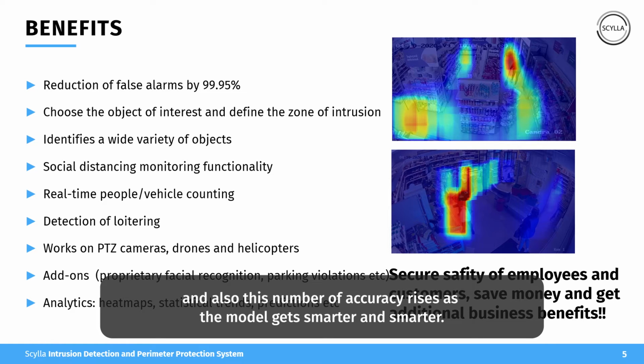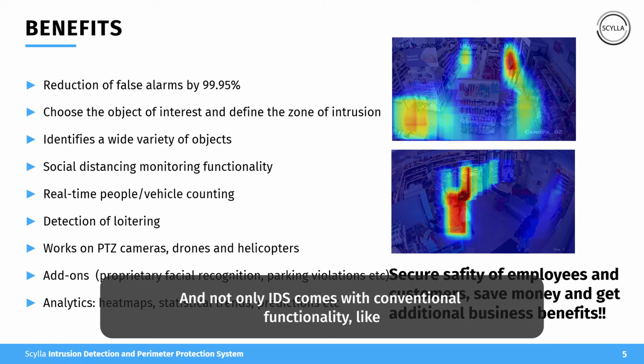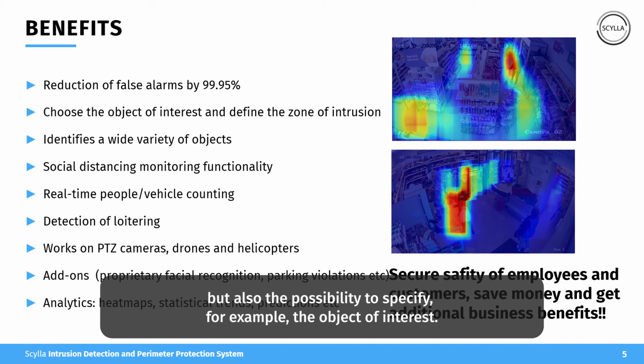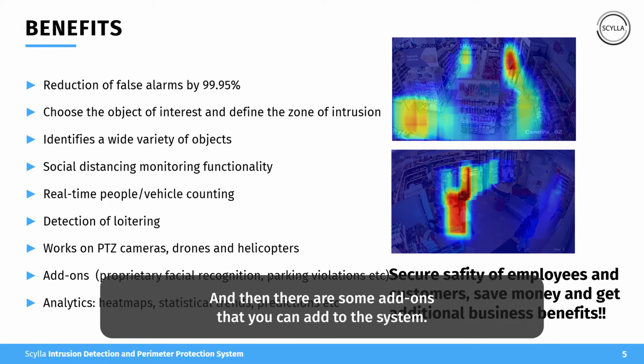And also, this accuracy rises as the model gets smarter and smarter. And again, it comes not only with conventional functionality, like defining the zone of intrusion and the schedule of the alerts, but also a possibility to specify, for example, the object of interest. You can specify if you're interested in human or vehicle or both in the same area, right? And then there are even some add-ons that you can add to the system.